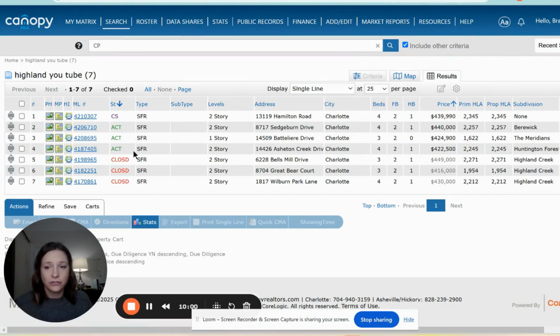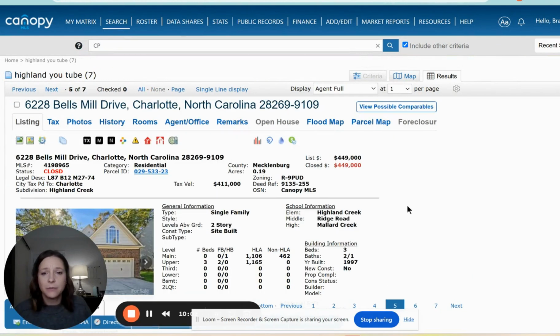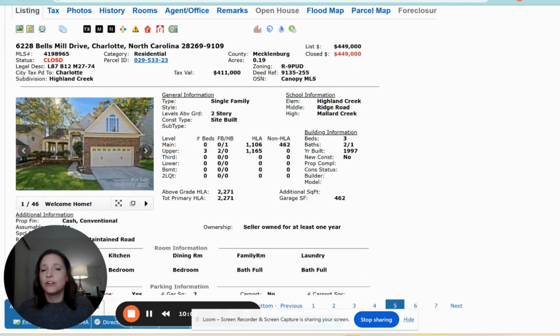So what you're going to get in Highland Creek versus the Still Creek area is a little bit larger lots. A lot of the lots up here are going to be closer to that quarter-acre area. You're going to get 90s, you're going to get early 2000s. But you're going to get more established trees, more greenery. It's really, really pretty. So here's a couple ideas.